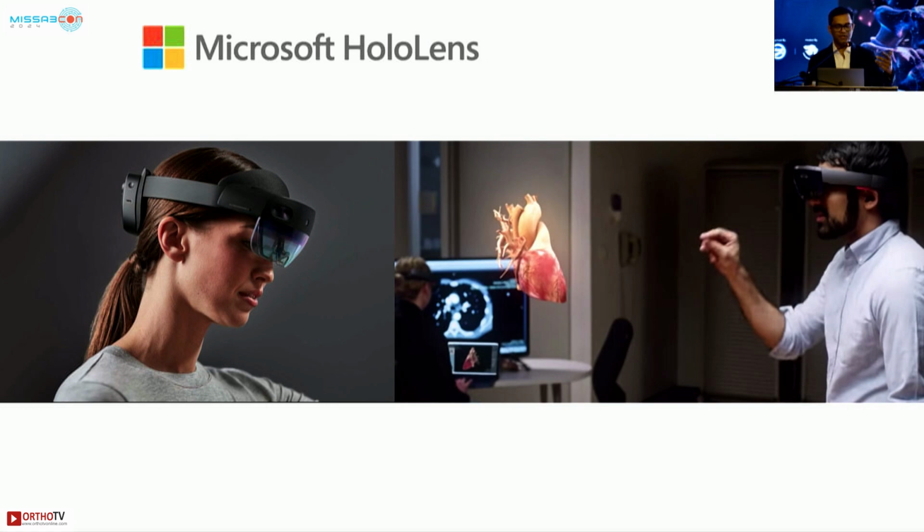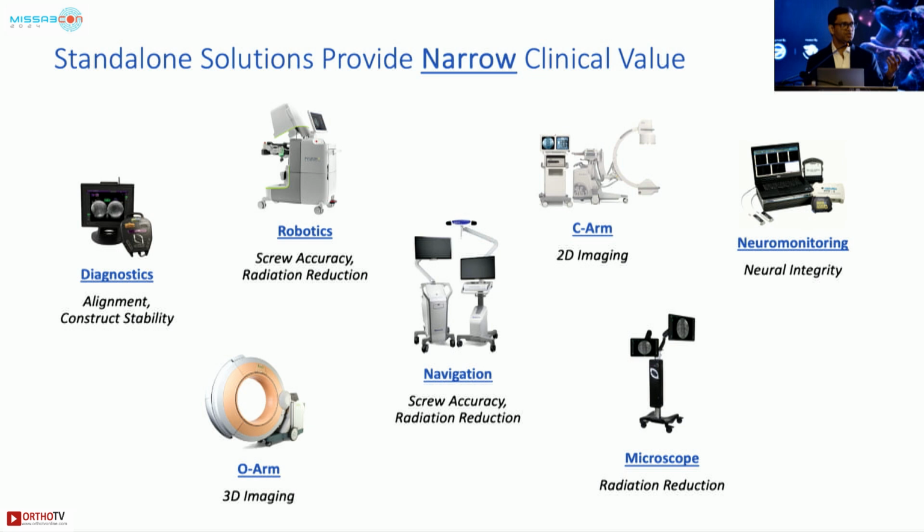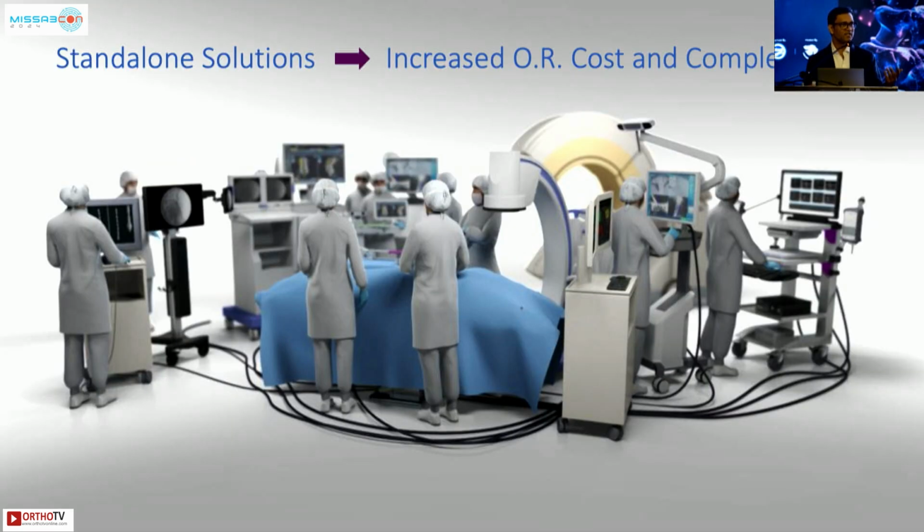So these technologies have all been used by us, and we have this whole gamut of things in our operating theater. Microscope, navigation, robot, aspirator, neuromonitoring, endoscope, drills, bone scalpel, RF ablation, exoscope. But they're all standalone technologies which have value by themselves, but not together, because they don't talk to each other. Each company has a different technology, which is patented, and the patent is not shared with the next company. So they all work differently. So the communication issue is there. And you have a very crowded operating theater with wires everywhere, where you have many technologies which work in different forms, and you need somebody separate to work them.